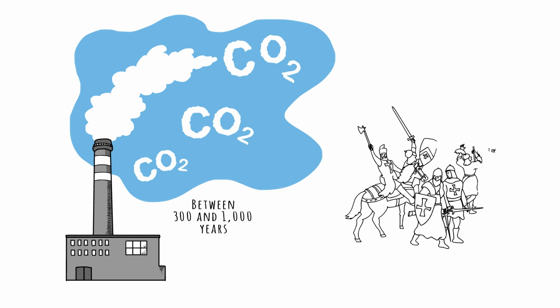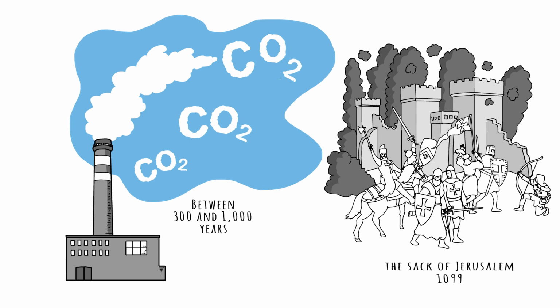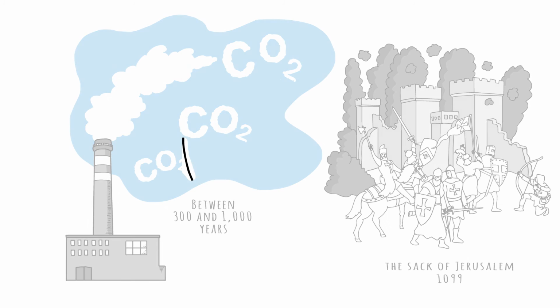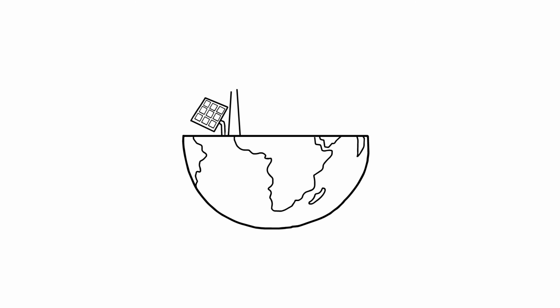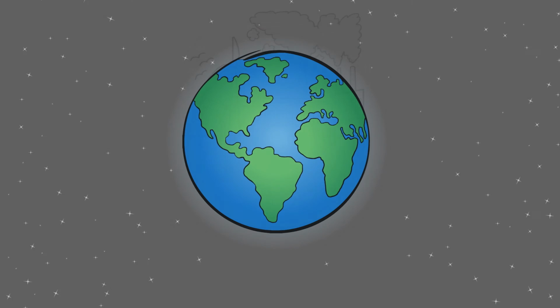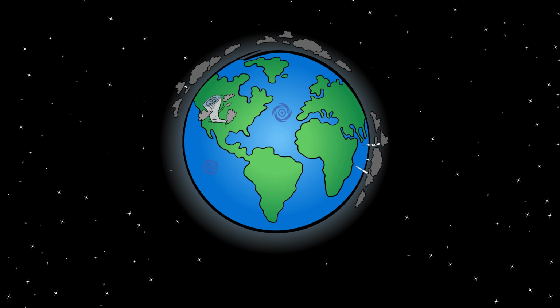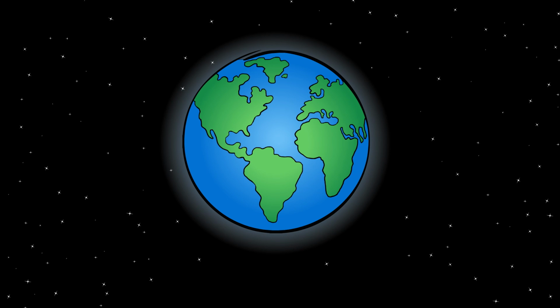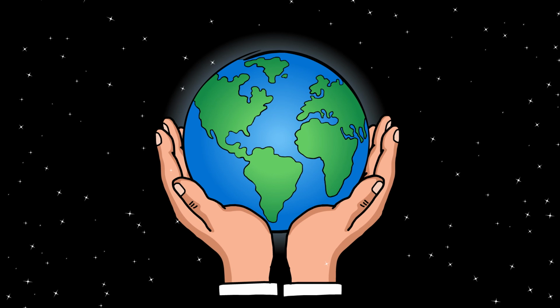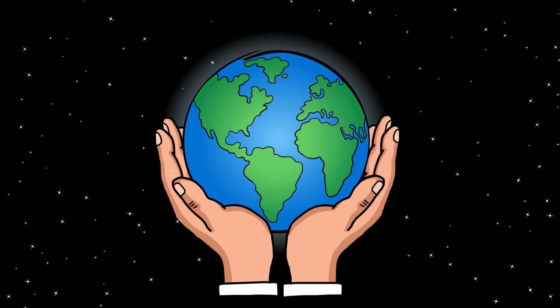Yes, you could be breathing in CO2 today that was created by the fires lit during the sack of Jerusalem in 1099 at the time of the First Crusade. And yes, eventually nature will recycle all the excess carbon produced by fossil fuels and sequester it back in the soil, rocks, and oceans. But by then, the environment and the weather will have changed, and mostly for the worse. So we can't rely on nature to solve this problem for us. Mankind needs to step up to the task, take responsibility for the CO2 it's generating, and accelerate the CO2 removal process.